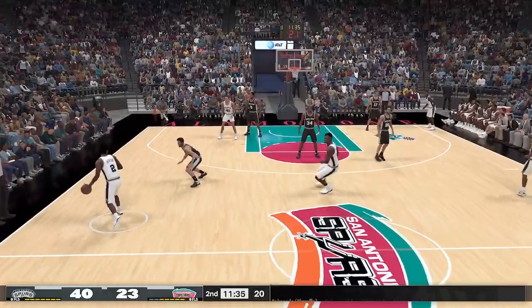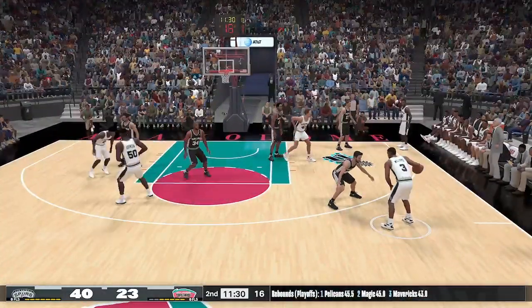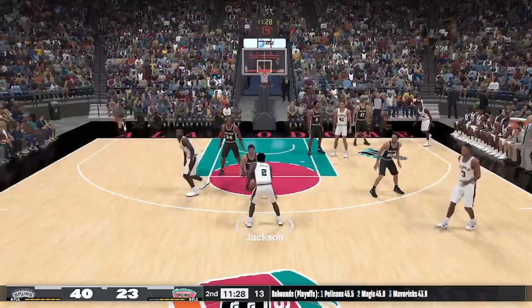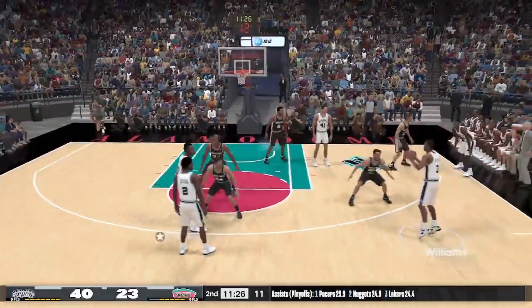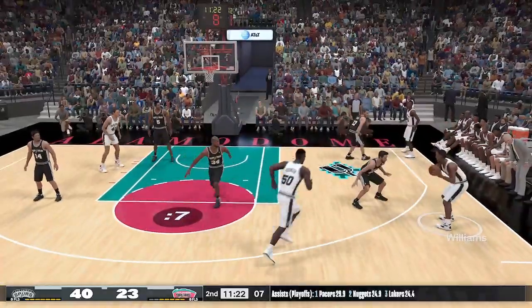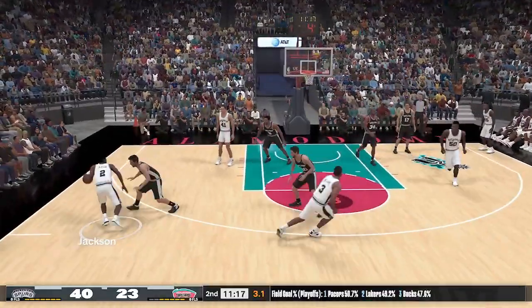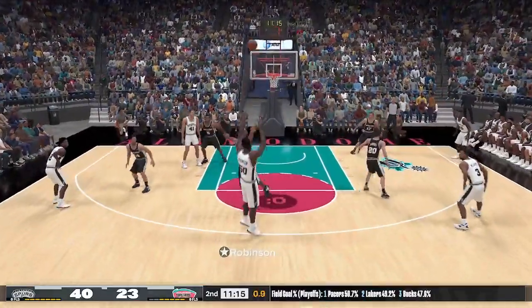We've got Person. Jackson is out there with Williams. Then it's Robinson, and it's Purdue in at the four-man position. Williams passes to Jackson. Spurs passing it around. Person kicks to Williams. Robinson sets a screen for Williams. 4 on the clock. Takes the 3. It's hauled in by Barry.